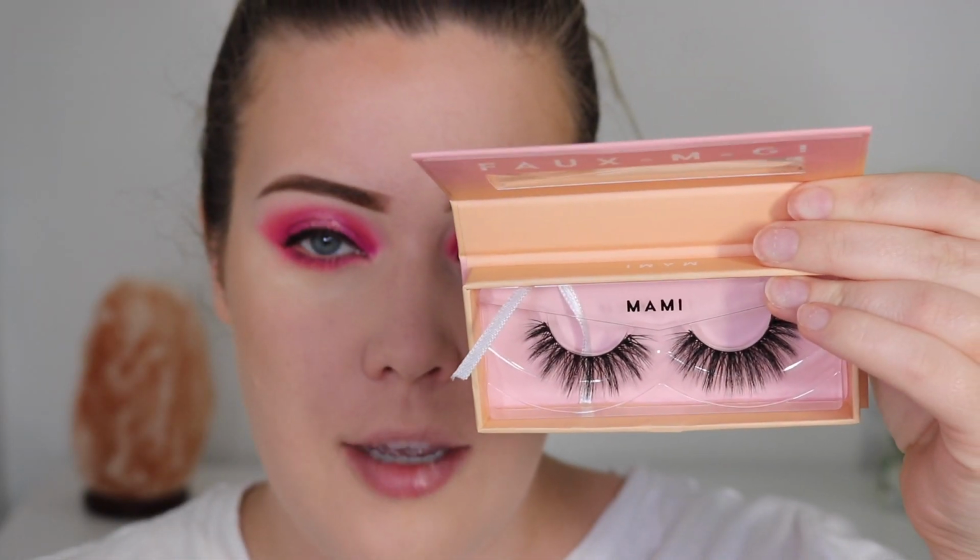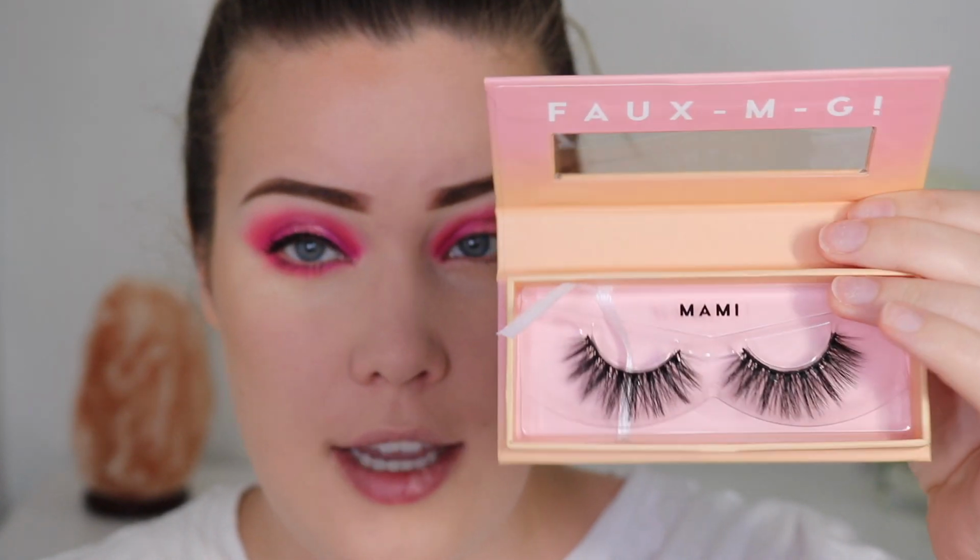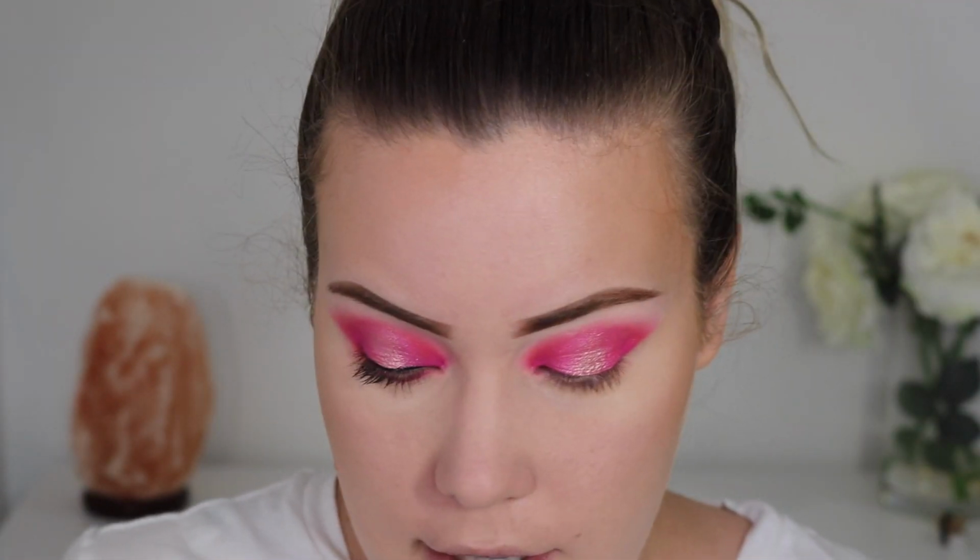And then for mascara, I'm just gonna go in with my NYX On The Rise. For lashes, I'm gonna go in with a pair of falsies from Colourpop. Again, these are the Mommy lashes. I really like Colourpop lashes, they're my go-to. This is definitely a bolder style, but I figure since we're not doing winged liner, I can do something a little more bold with the lash.